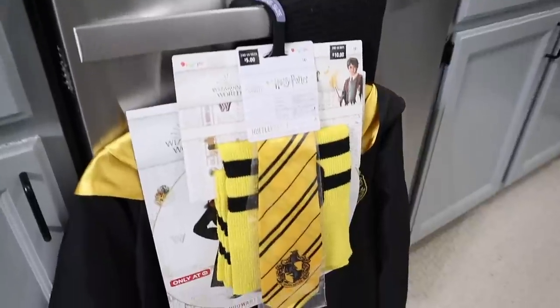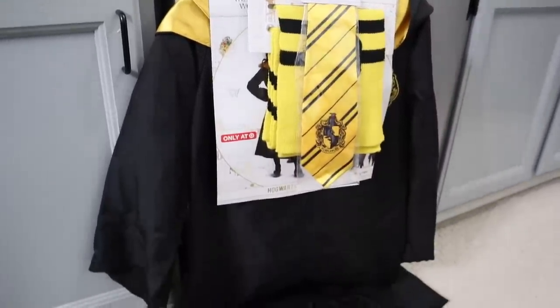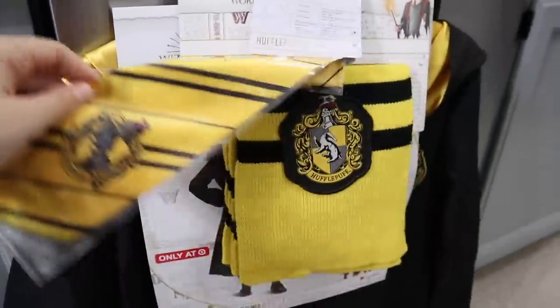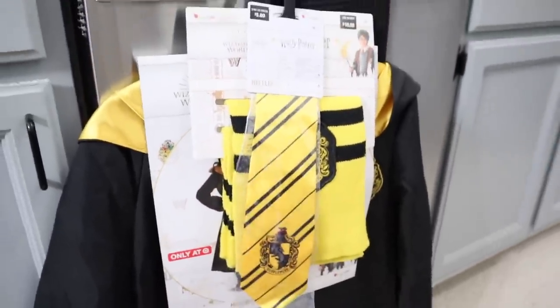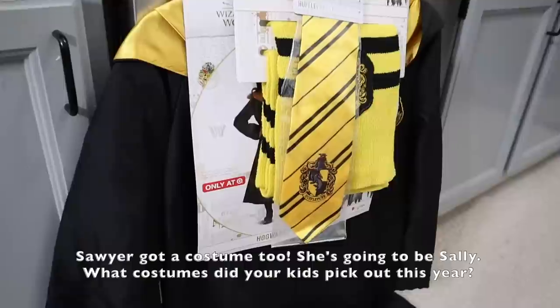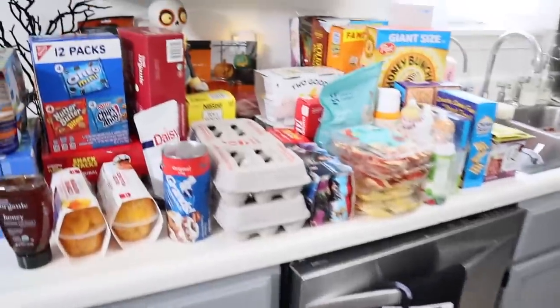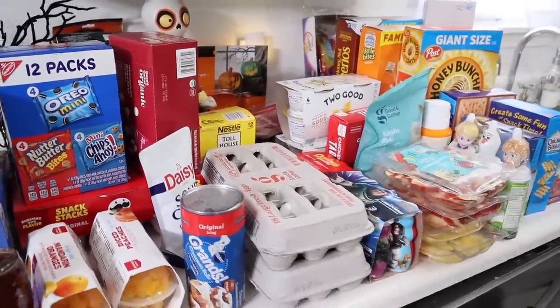I almost forgot, we did get Kinsley's Halloween costume today. She wanted to be a Hufflepuff student, so we got her the robes and then also a Hufflepuff scarf and a Hufflepuff tie to go with it. And the Halloween costumes were on sale at Target, but there wasn't a sign saying that, so that was definitely a pleasant surprise. But now that I've shown you everything, let's go ahead and get all of this put into the fridge and the pantry.